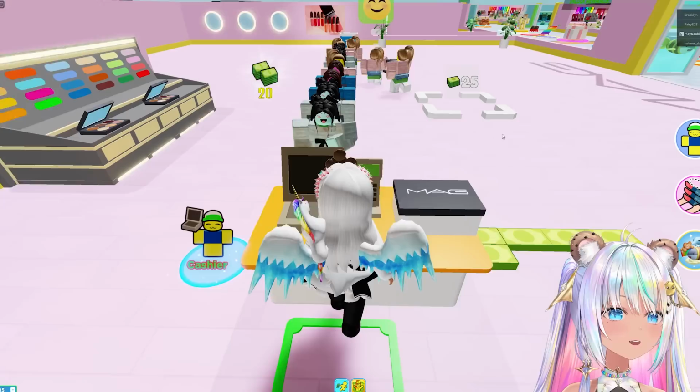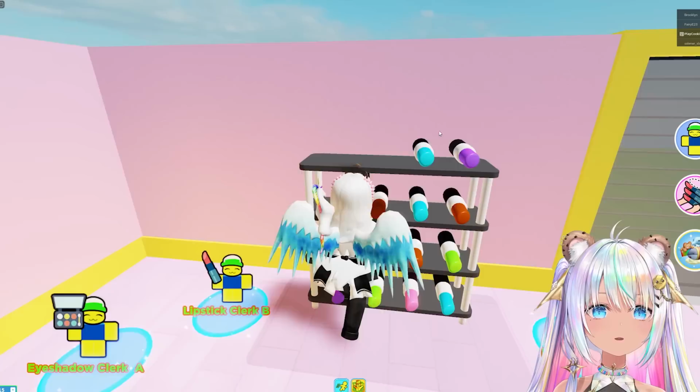Come back to check out our new lipsticks and lip balms. We got to get these out. Let's put these out. Let's put out the new lipsticks. I've got all the lipsticks. Let's put out these colors and see how they do.